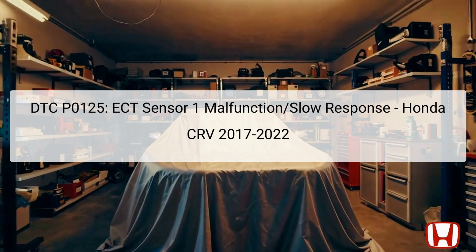If the sensor is faulty, it can lead to poor engine performance and increased emissions, as the ECM may not receive accurate temperature readings. This issue is serious, as it can affect engine longevity, fuel economy, and the overall performance of the vehicle. It's essential to follow the troubleshooting steps thoroughly to diagnose and resolve this issue effectively.